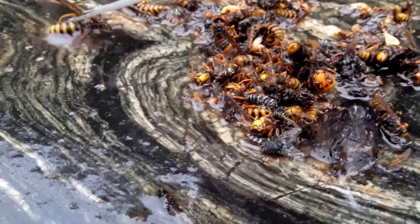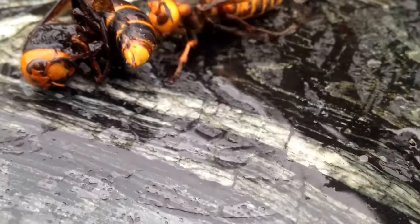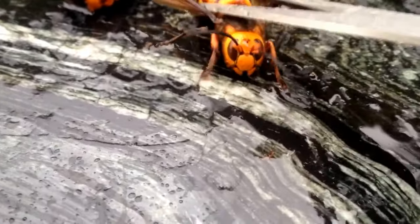Here's another, you can tell by the really long thorax. Really long thorax. So my bad. This is a boy, not a girl. That's why he's really yellow. This to me looks a lot more like a queen. And her head, you see how orange her head is compared to his, is more yellow. That's a boy.